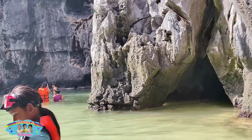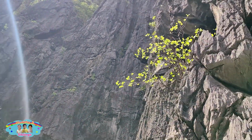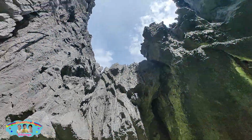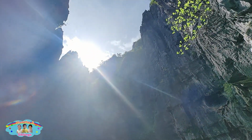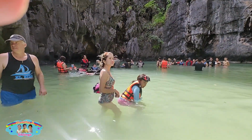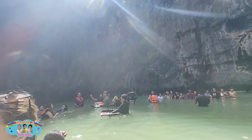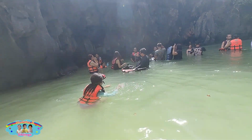Okay. Thank you, sir. So, this is the Secret Lagoon. We are inside it. Look, we're bounded by walls all around here in the Secret Lagoon. That's why it's considered secret, because no one can see it from outside. But here we are now in the Secret Lagoon. It's very windy in the Secret Lagoon. So we'll take turns in taking pictures.